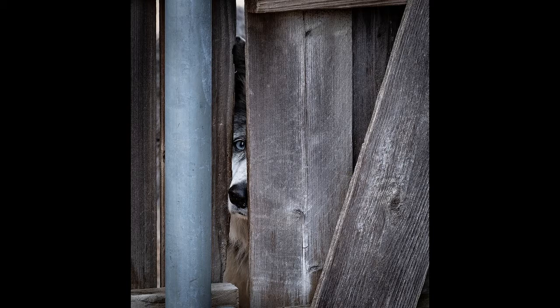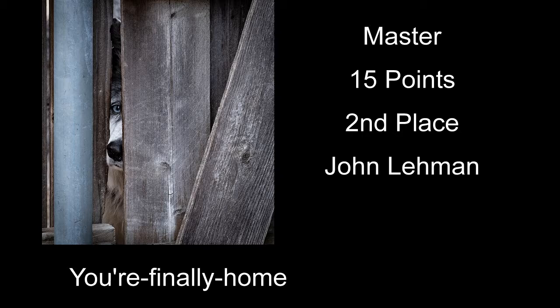You're Finally Home received a score of 15 in the master category and second place. I love the monochromatic colors in this image. The gray that's in the post matches the gray in the dog's eye, as well as the colors of the wood match the color of the fur, and it's just this little sliver and this little moment that's happening here, and the dog is making eye contact with the viewer, so the timing on this is also really nice. It's a beautiful image.